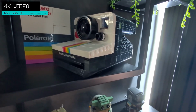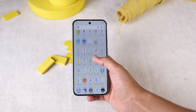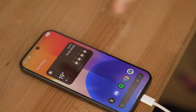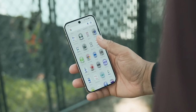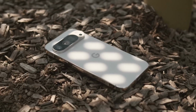The Pixel 9 Pro XL is equipped with a large 5,000 milliampere battery, which comfortably lasts a full day with heavy use. The 37-watt fast charging capability ensures that you can quickly top up the battery when needed, and wireless charging adds an extra layer of convenience.